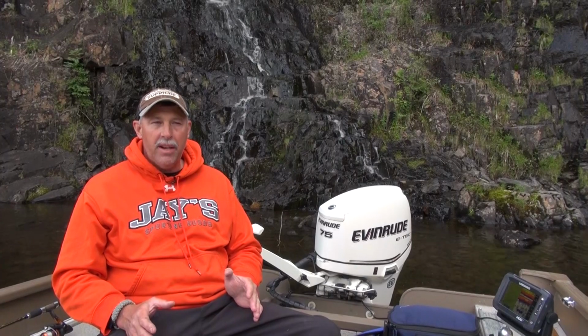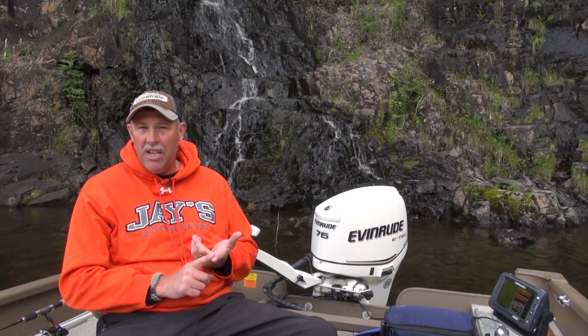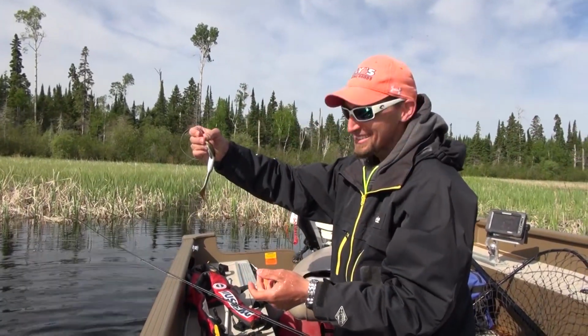Of the soft plastics that we're using to catch the pike, the ones that seem to work the best for us, we had 3 different ones. One was made by Savage Gear. It was called an eel. They came in 2 different sizes. The smaller size was a little better for us.